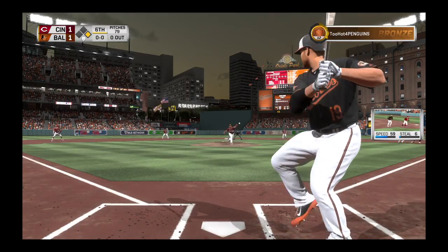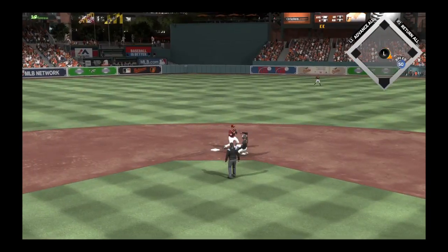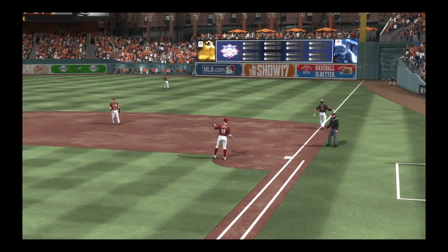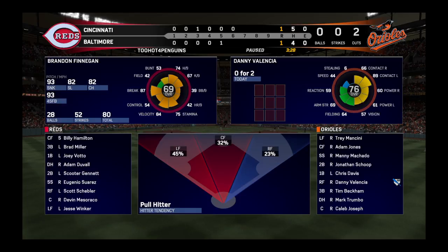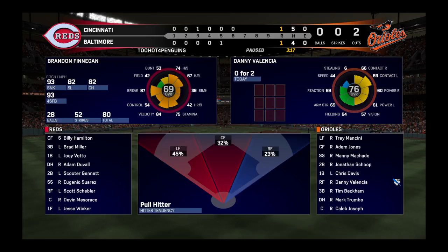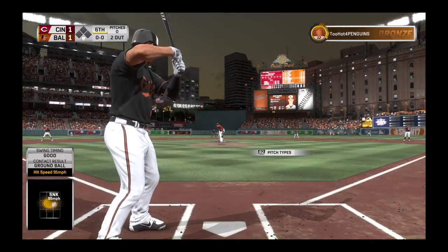First pitch coming. Here it is. Hit sharply on the ground. Oh, look at Scooter. The second for 1. On to first to complete the double play. Digging in once again, Danny Valencia. 0 for 2 thus far in this one. David Hernandez.